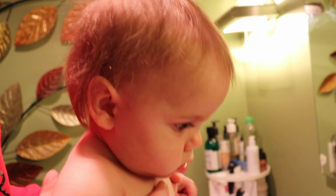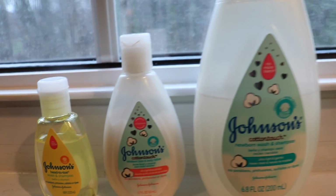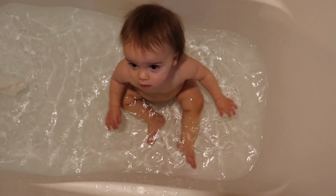Some naked babies. I think they're so cute when they're little naked babies. But these are the products that we use in the bathtub with them. We give them a bath probably once a week, maybe twice a week.